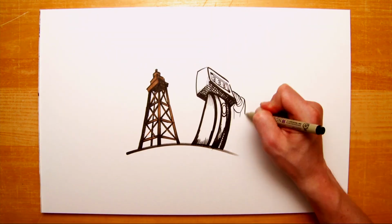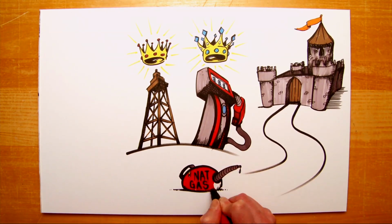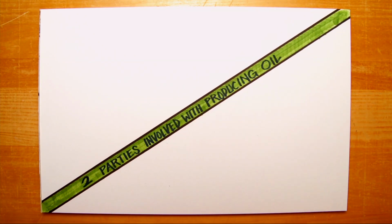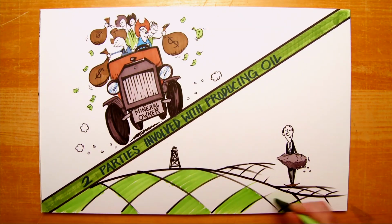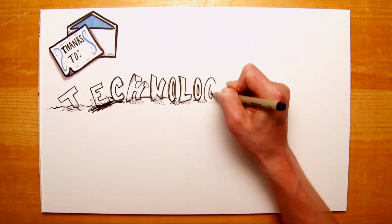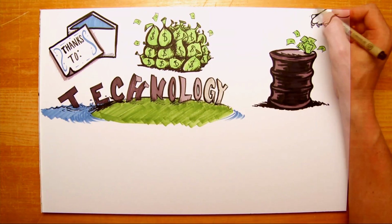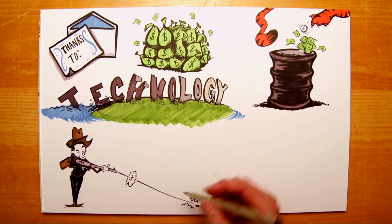Oil and gas minerals and royalties have been available for over 100 years, but have mostly been handed down from generation to generation. There's always been only two parties involved with producing oil: the Clampets, or the mineral owner, and the oil company. Now, thanks to advancements in technology and billions of dollars of capital being invested by major companies like ExxonMobil, you have the opportunity to be the Clampet of this generation.